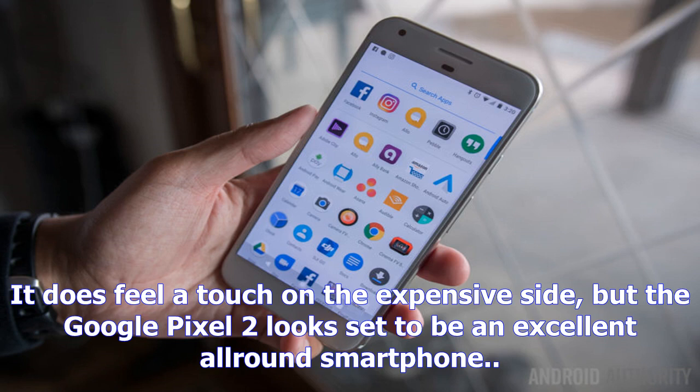The only real mark against the Google Pixel 2 is the fact that it's dropped the headphone jack, and some may turn their nose up at the only Full HD display when similarly priced rivals offer larger, QHD screens. It does feel a touch on the expensive side, but the Google Pixel 2 looks set to be an excellent all-round smartphone.